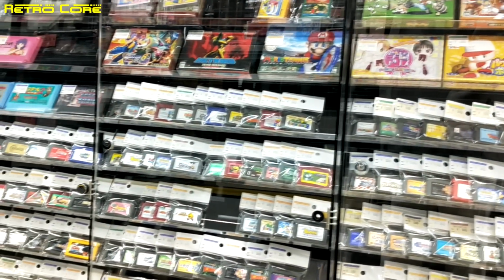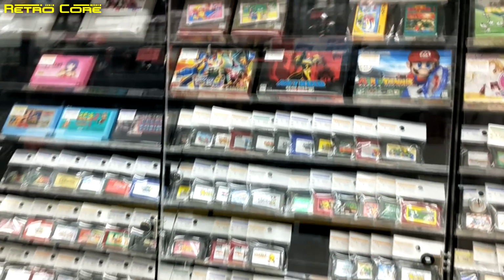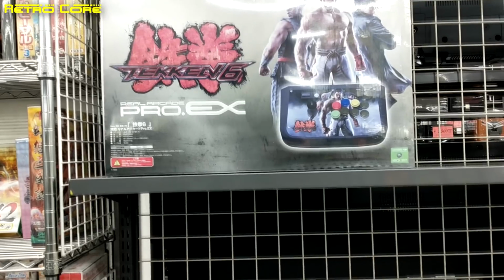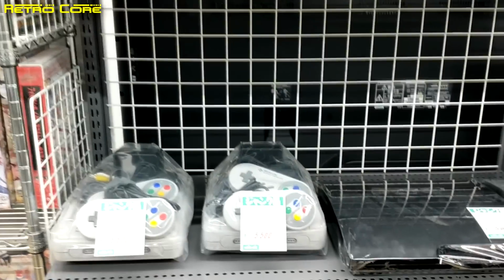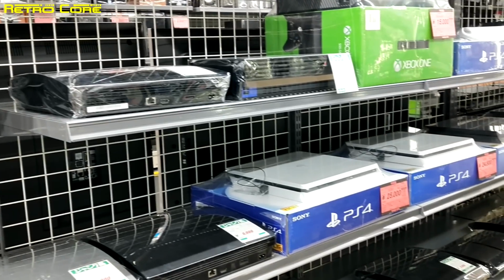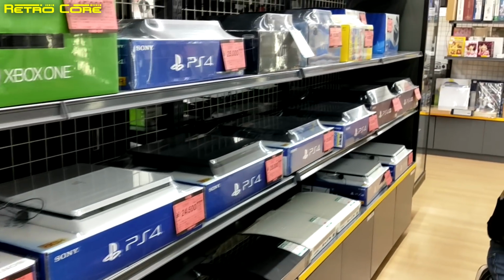So we've got the Game Boy Advance stuff there. A couple of Famicom games, Super Famicom. Tekken Pro EX joystick, some more Super Famicoms. Got a lot of Super Famicoms today. A couple of PlayStation 3s, PlayStation 4s, and Xbox One. No Xbox One X's this time round.